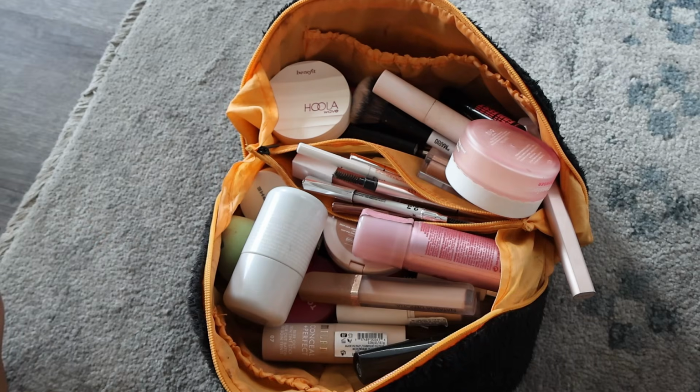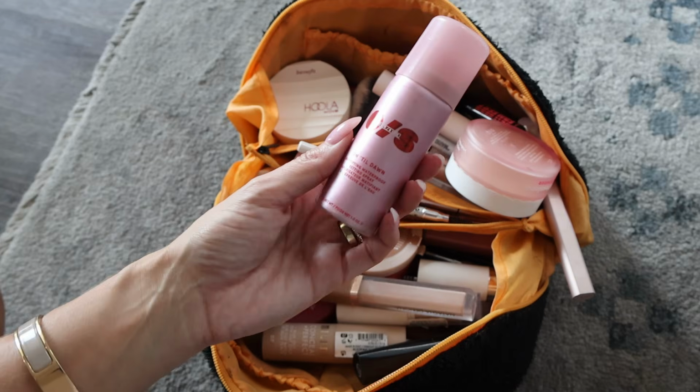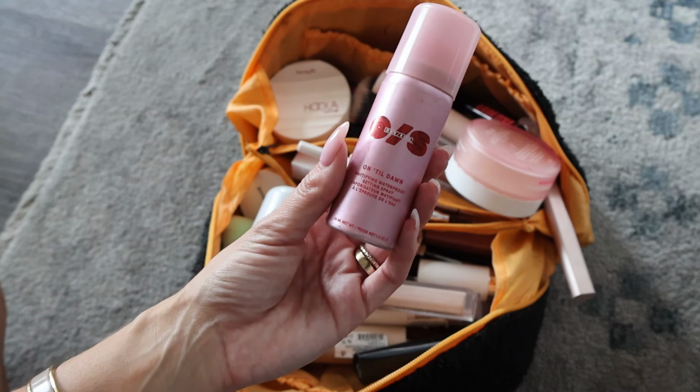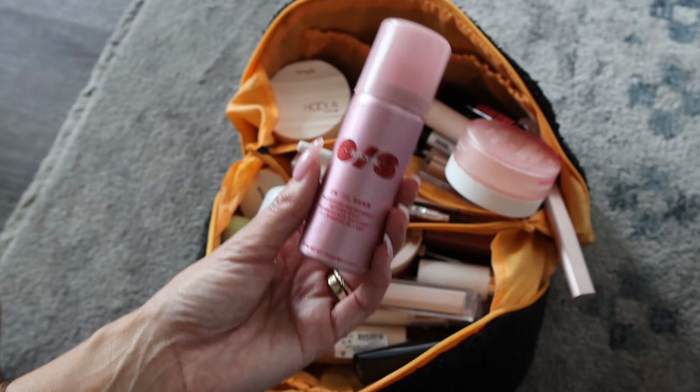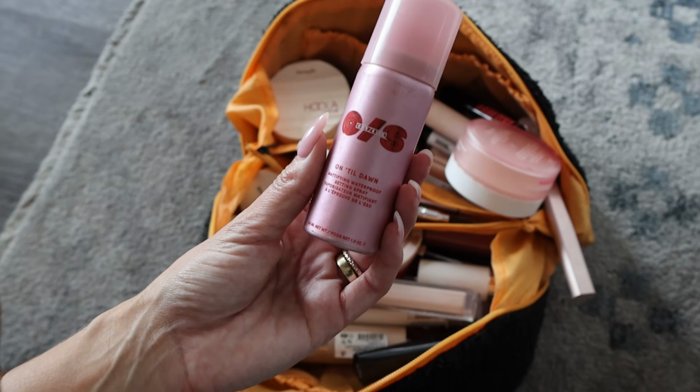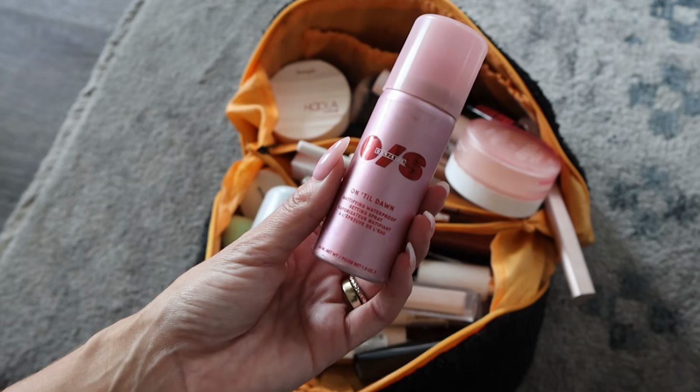So jumping into it, okay, in my last Shop My Stash video, I initially had picked out the Morphe setting spray, and then I said in the next Get Ready With Me that I did that I changed my mind and went with the One Size setting spray because I was like, this actually makes more sense for the really hot weather. So I live in Las Vegas, and it's been, you know, 107, 113. It's been really, really warm.